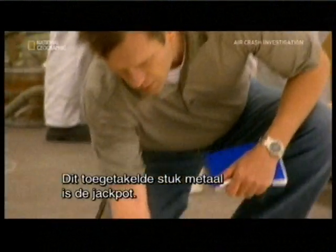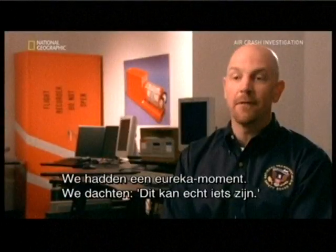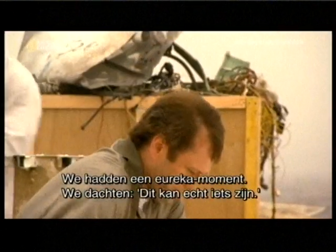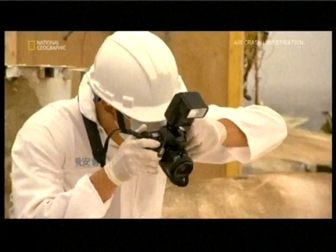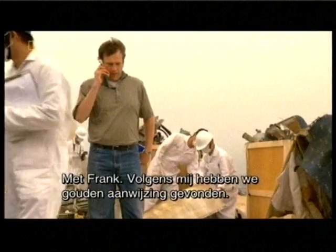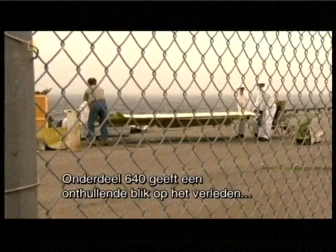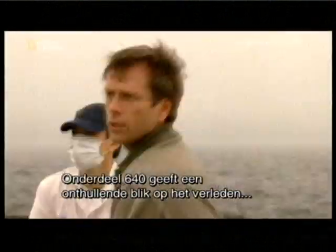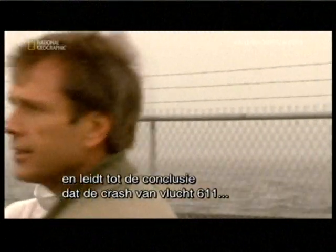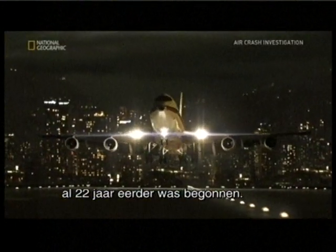With this battered piece of metal, investigators have struck gold. There was definitely a eureka moment on the dock. And that was, hey, we might have something here. Hey, it's Frank. I think we found your golden nugget. Item number 640 would give investigators a revealing glimpse into the past and lead them to conclude that the crash of Flight 611 actually began 22 years earlier.